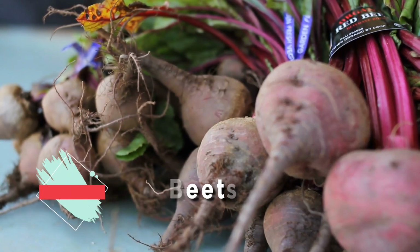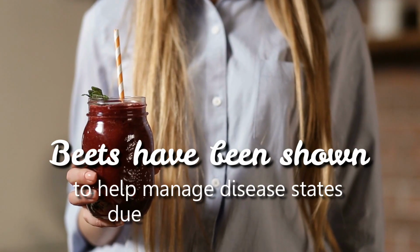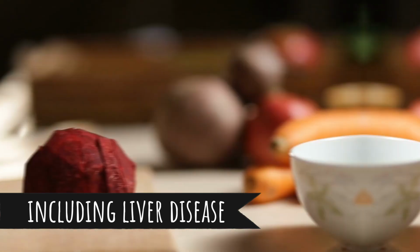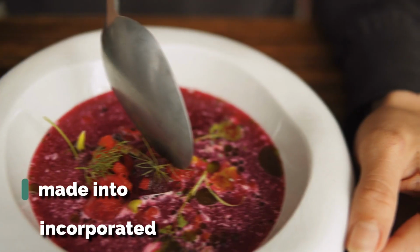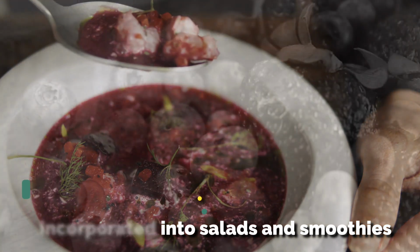3. Beets and beet greens. Eaten raw, cooked, or juiced, beets have been shown to help manage disease states due to oxidative stress, including liver disease. Beets help with inflammation, all while increasing its natural detoxification enzymes. Beets can be made into soups, incorporated into salads and smoothies.